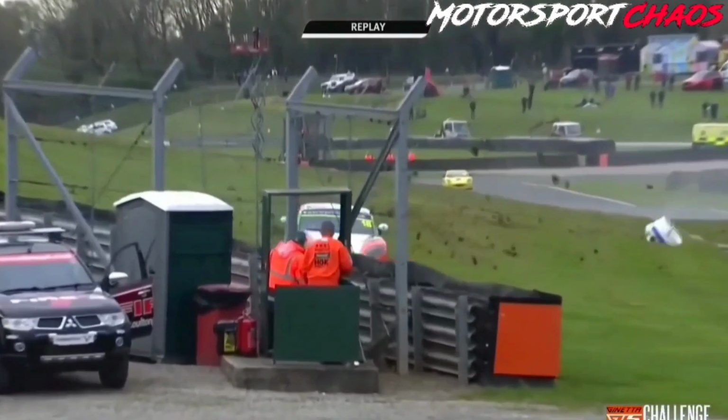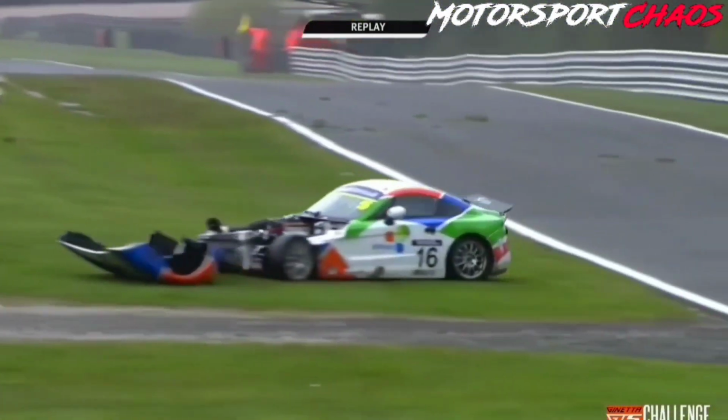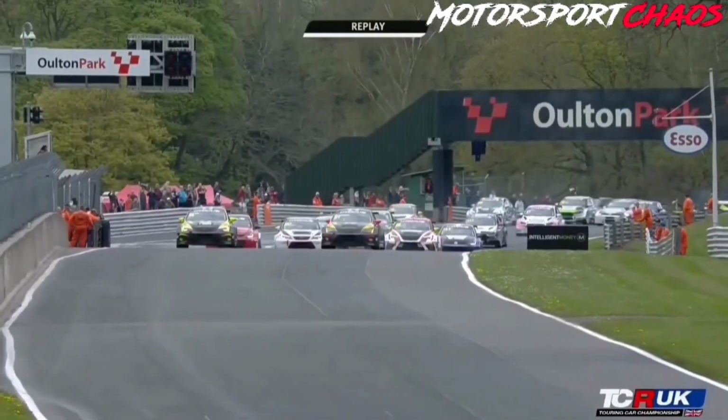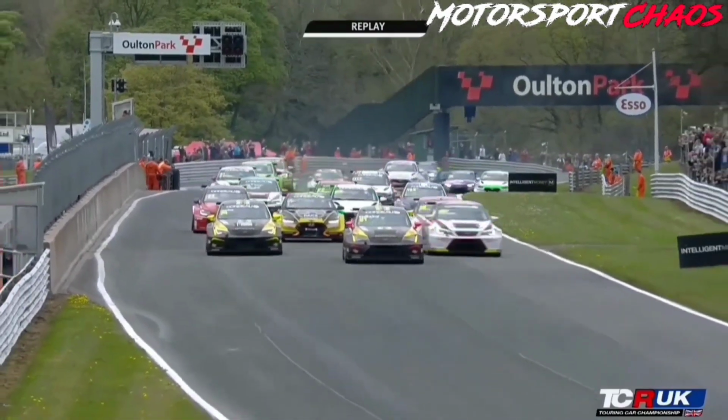He's already off the road, and bang into the barrier. Big hit. Destroys the front of the car, does probably quite a bit of damage to the barrier. Kieran Griffin is towards the back of the field. There's a slow starter, Paul. That was Steve Gales, I think. And then what can you see?